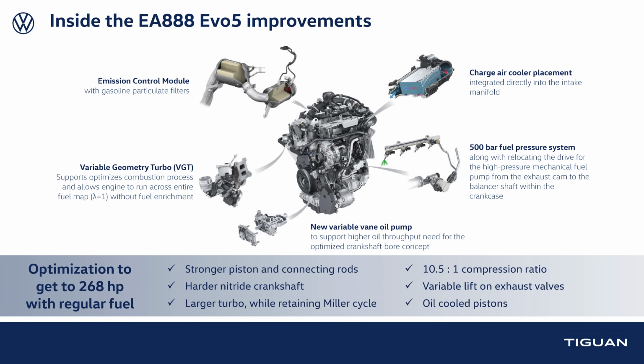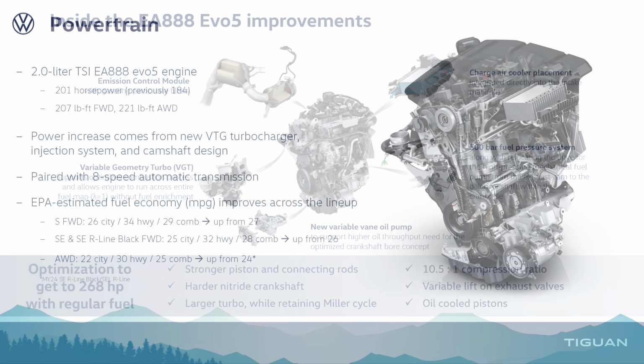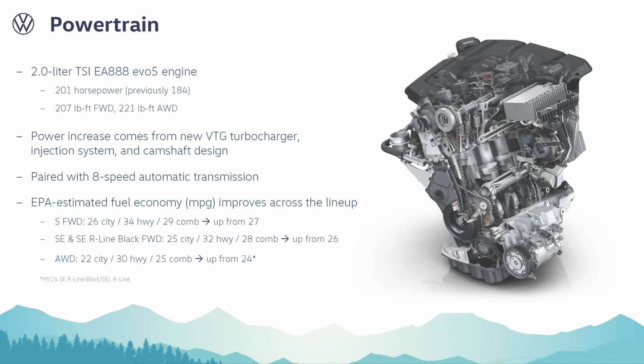When you option in the on-demand all-wheel drive system, it also increases the towing capacity. It goes from 1,500 to 1,800 pounds. And it uses a, thankfully, traditional 8-speed torque-converter automatic gearbox, no CVT here.